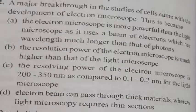Question number. A major breakthrough in the study of cells came with the development of the electron microscope. This is because the answer is B. The resolution power of the electron microscope is much higher than that of the light microscope.